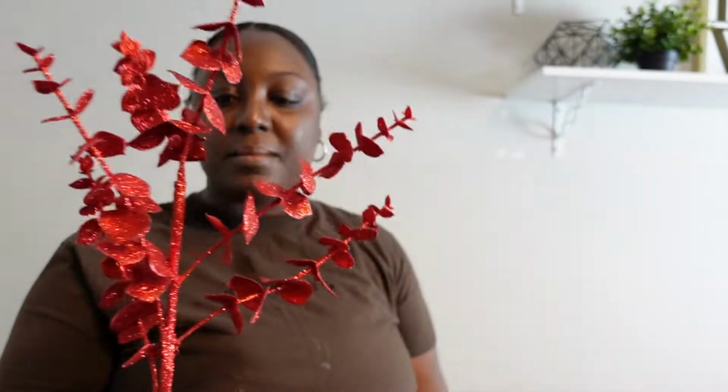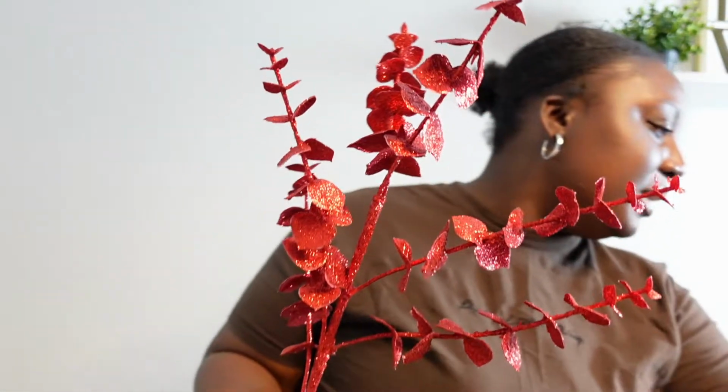All right, then I picked these up. These are some long stems. I haven't decided if I'm just gonna use this on my little coffee table thing or add this to the tree. I haven't made up my mind yet, but I see a lot of people use stuff like this as a topper. I think I have a red star, so if I don't have the red star, I'll use these, but if I have the red star, I'll just put these somewhere else.